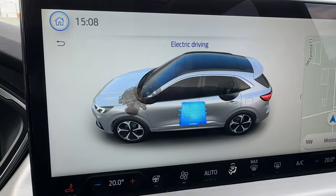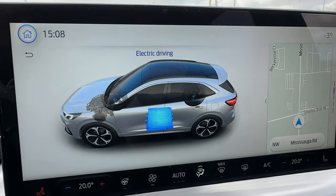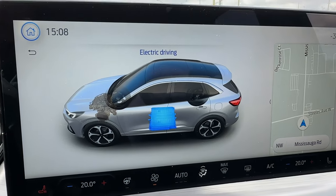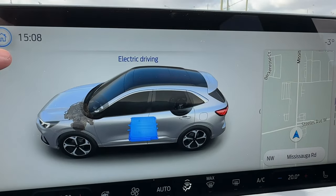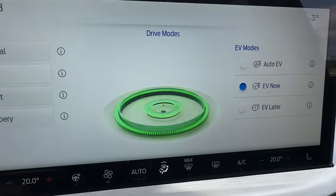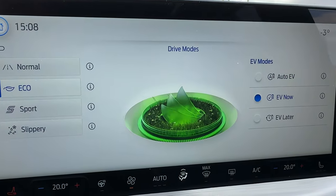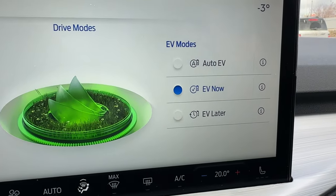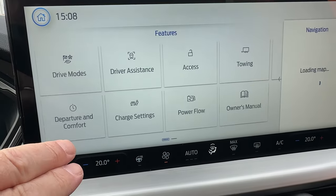All right, so when you run out of your battery charge after utilizing the all EV mode, then the car will basically switch into a conventional hybrid mode. Well, it'll go back and forth quite a lot. There are modes that you can see here. So I have it on EV now, so that means use battery as much as possible. You can put it in auto or EV later, which means that it will conserve the battery till a later time. So I just leave it in EV now, and Eco in this case.